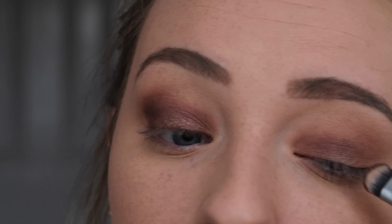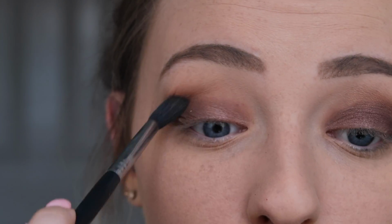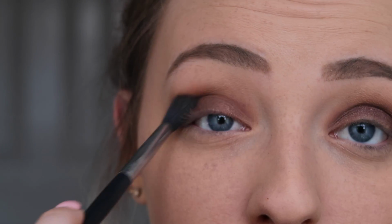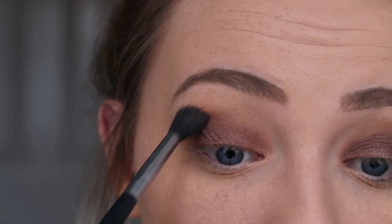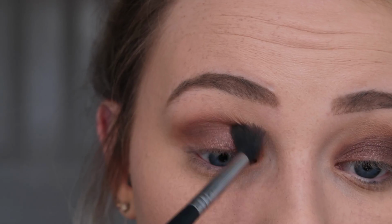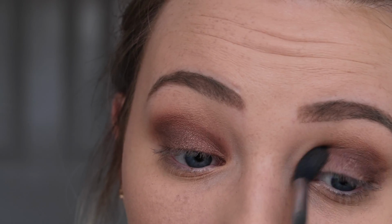Then I'm going to take my Sigma E40 brush again with no extra product, and I'm literally just going to buff that in just to make it all look seamless and make sure there's no harsh lines between the crease and the lid colour.